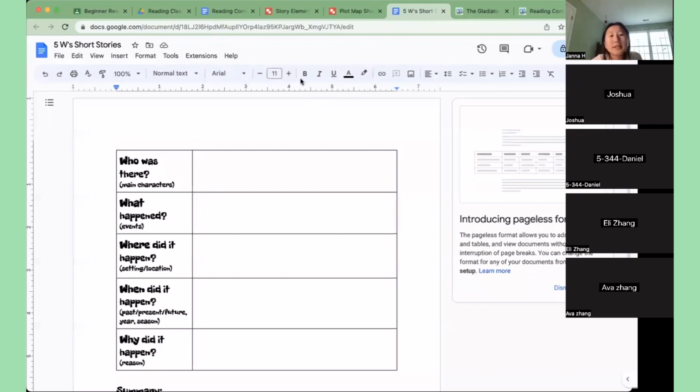Okay, so summarizing is basically putting together information from a story or a text so you can explain it in your own words. So explain what happened in the story in your own words, but you're only going to pull out the most important information or the main events to include in your summary. The summary is not everything that happened, it's just the most important things, and you're just telling the story in your own words.